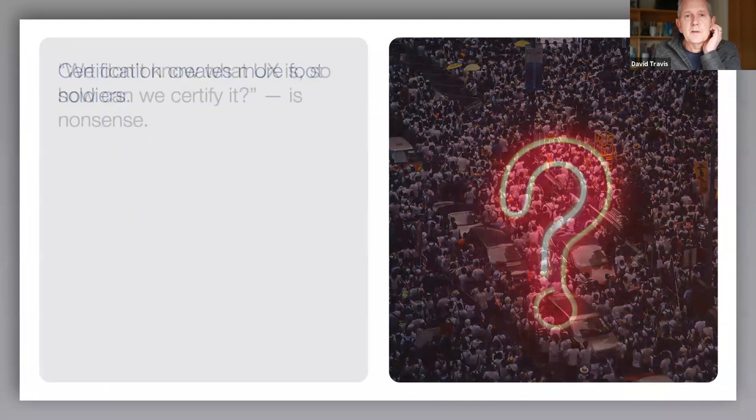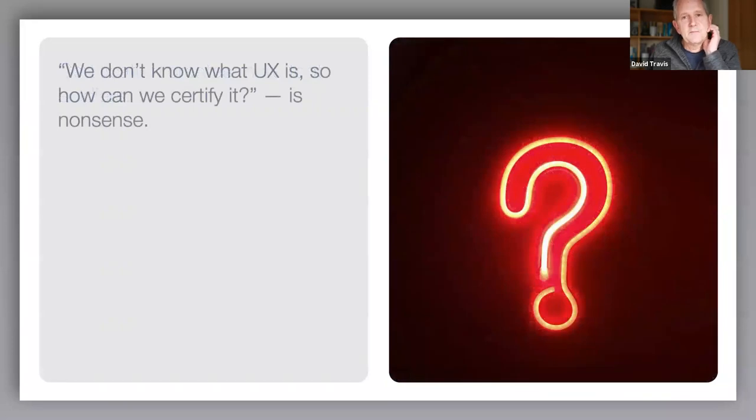So another factor in my change of mind was realizing that the argument, you know, we don't know what UX is, so how can we certify it, is nonsense. So, you know, it's true there are different points of view about good practice in user experience, but we have a standard, ISO 9241, part 210, that's been debated by a team of international experts, and it sets out the fundamental competencies of our field.